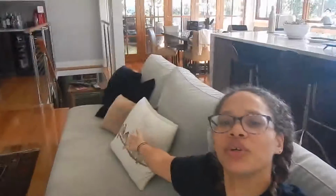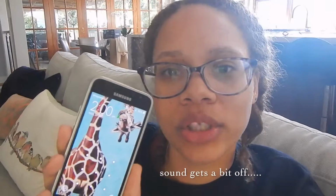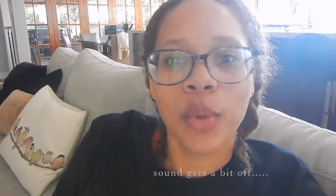I'm sitting on this beautiful couch, and I'm about to just jump right into the next few pages of The Color of Magic, and we'll see how far I get in this next session. So it's 2 p.m. on the east coast of Australia, which means it is 12 a.m. on the east coast of the US.